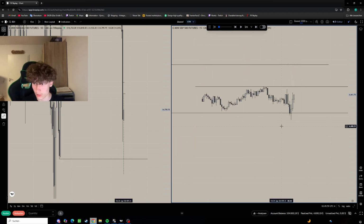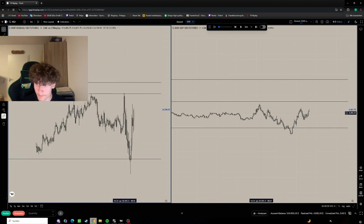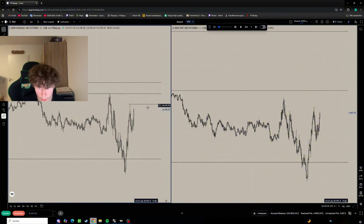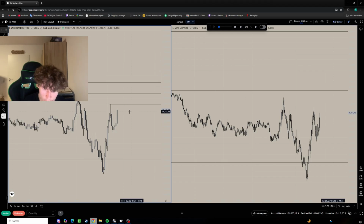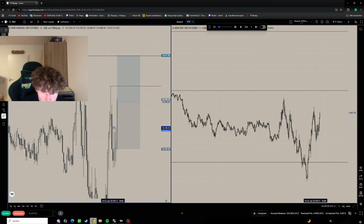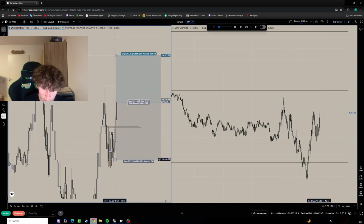This may actually be a long opportunity. Reacting from this gap on ES and this low on Nasdaq. I still think we want to go up there on ES, so I could take this for a pretty safe break even again. We have this inversion here, and I'm willing to take this trade. Absolutely, yeah. Also very one-to-one.